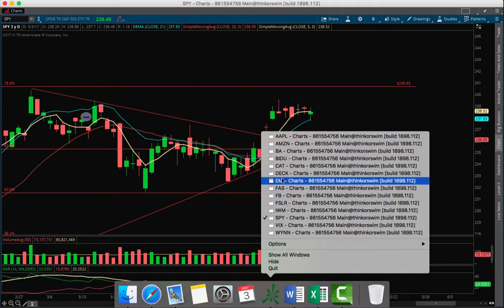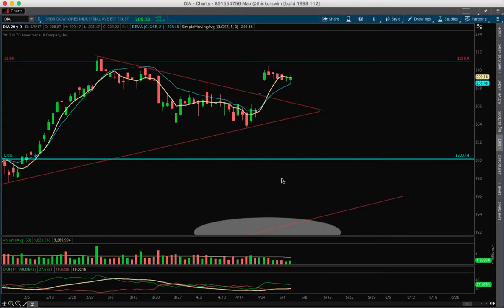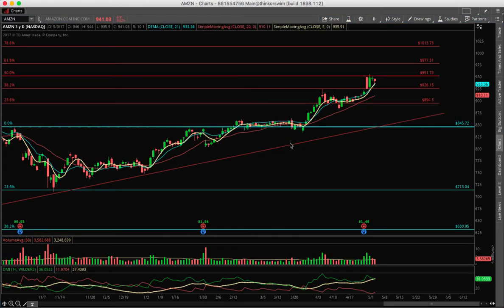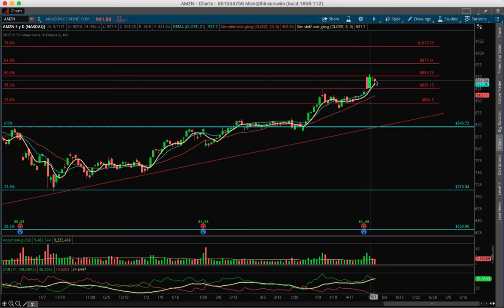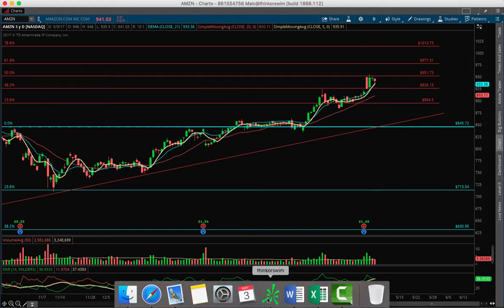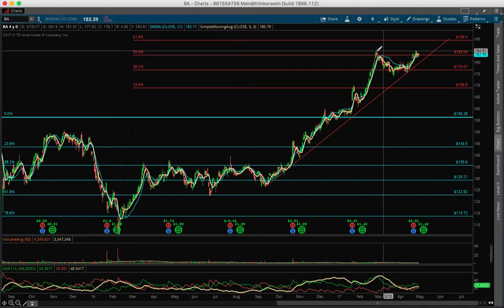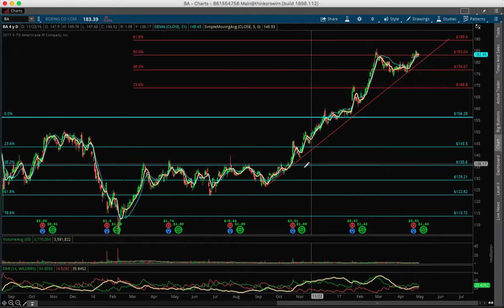And I can show you that also in the Dow Jones with DIA, which is the Dow Jones ETF: breakout, moving sideways, bullish on DMI. And I can keep going and show you all the charts. Breakout, moving sideways. That's Amazon, also bullish. I can show you Boeing. Boeing has a double top right here, but it's trending nicely. And let's see if it fails right here below this trend.